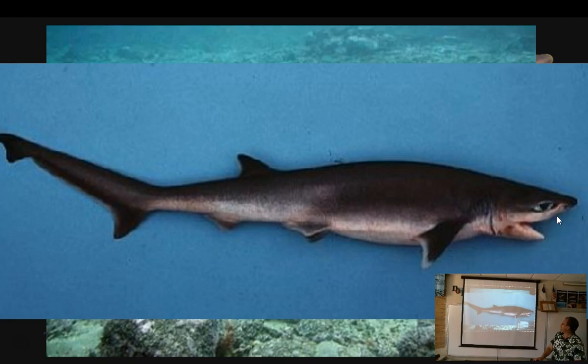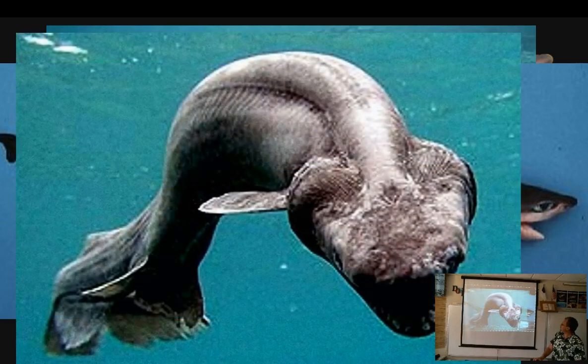This is a seven-gilled shark. And they're kind of strange. Oh, that's a shark! That's the frilled shark. That doesn't look frilled. It's a frilled shark. It's kind of terrifying. It looks like something out of the Alien movie.